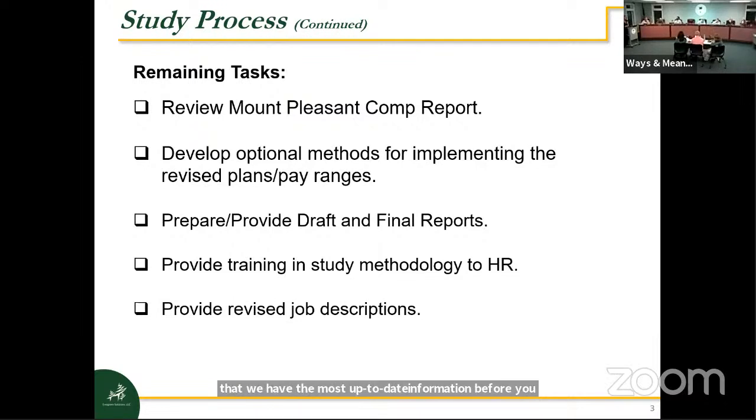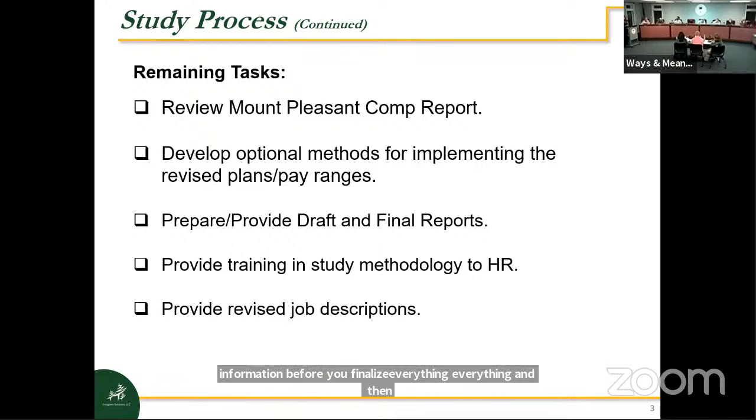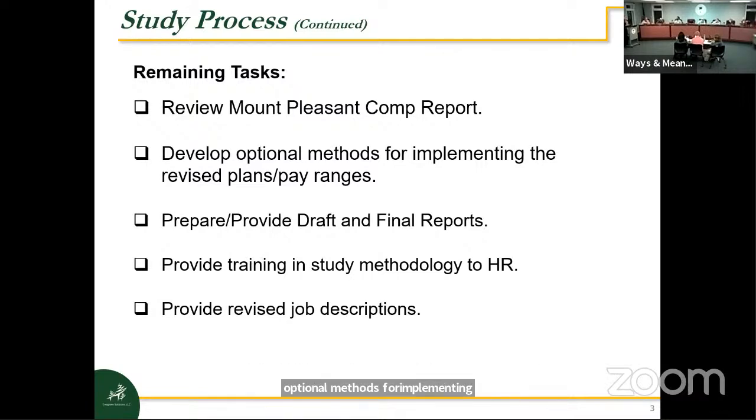And then we will also develop some optional methods for implementing the revised pay plan and pay ranges. So we had extensive discussions already, but of course, with the numbers coming in from Mount Pleasant, that could change the conversation a little bit. We're also going to prepare and provide drafted final reports, provide a training and study methodology to the human resources staff here at Isle of Palms so they can maintain the pay plans moving forward, as well as provide revised job descriptions.